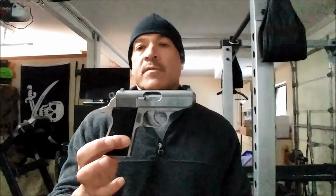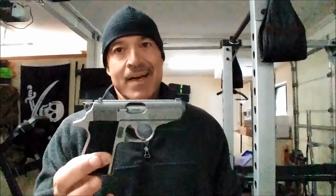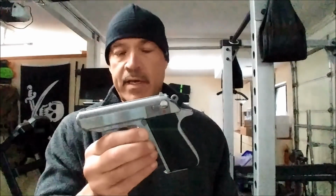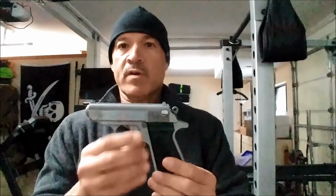Here's a couple of examples. You'll see guys will opt for something like this. Now, this is a Walther PPK. Yeah, it's old school, but I like old school. In any case, I bring this up just as an exemplar of size. There are plenty of pistols today, mostly in 380 size, that fit in this genre. This was probably one of the original ones.